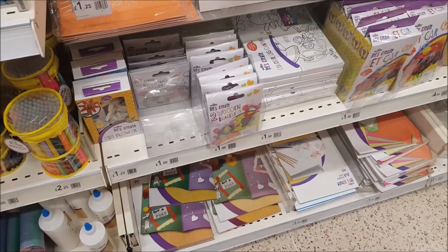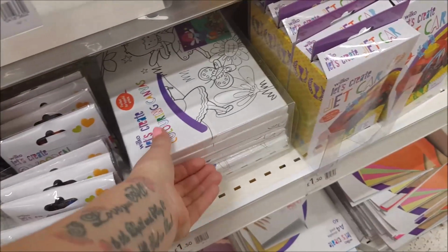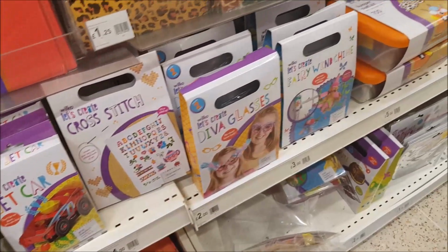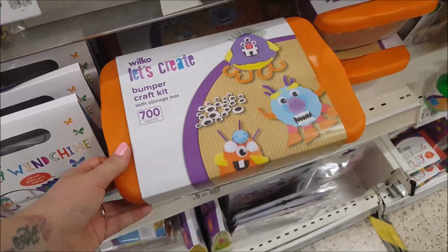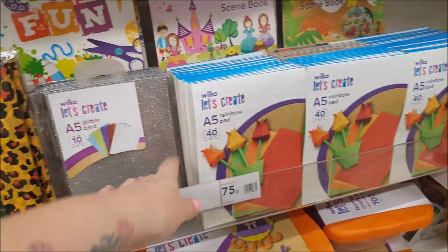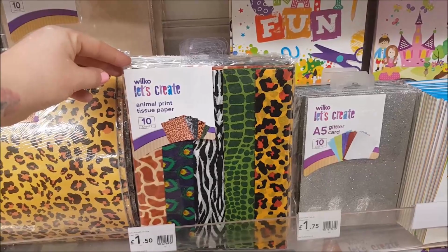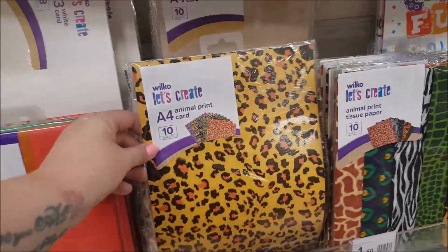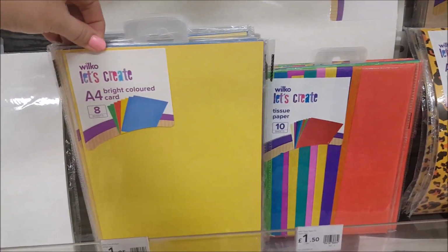Okay, I've got a few different bits and pieces here. Bits for the kids, wooden bracelets, colouring canvas, all sorts of like sets and things. And there's a bumper craft kit there for £5. Rainbow pads. I suppose you could kind of do origami and things with those. Animal print tissue paper. They're great for the kids if they're doing little projects. And there's animal print card. Again, that's very good for the little ones.